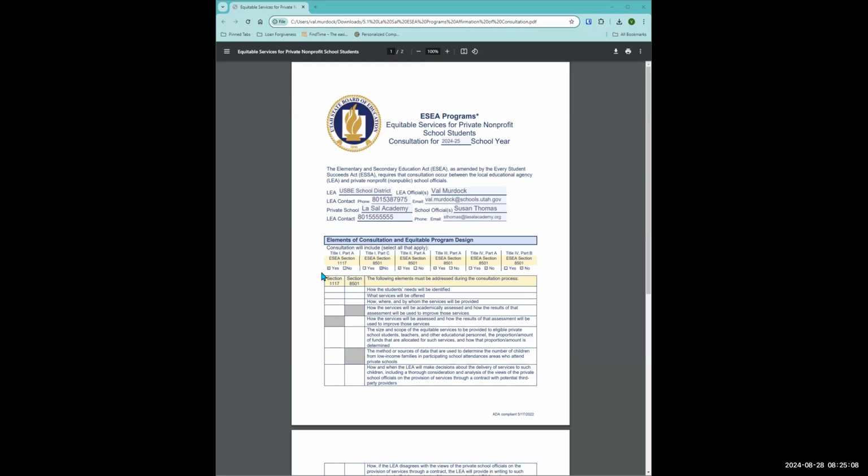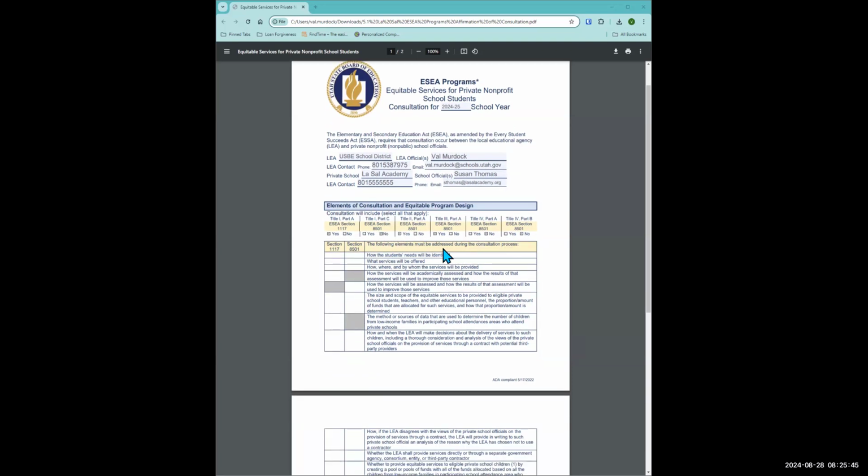which programs are the private schools interested in? So in this particular situation, the LEA either didn't receive an allocation for migrant ed, or the private school was not interested in it. So they marked yes for Title I, for Title II, for Title III, no for Title IV Part A, and no for Title IV Part B. So this is more based on what the LEA receives as well as the private school's interest. Just a consultation. It doesn't mean that they're saying, yes, we want to receive the funding. That will come at the end.